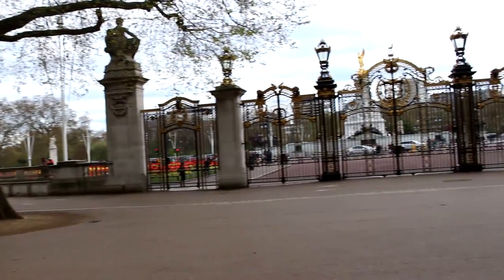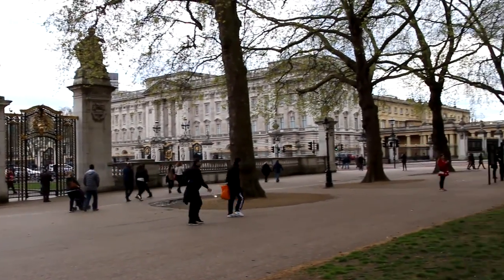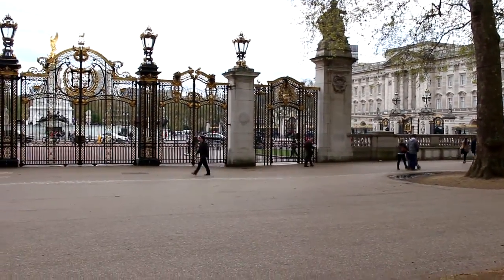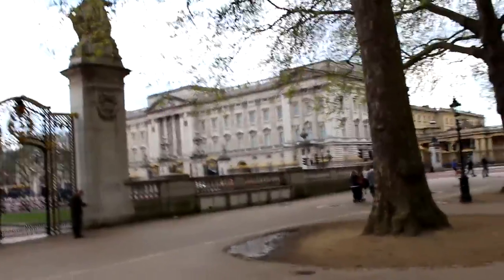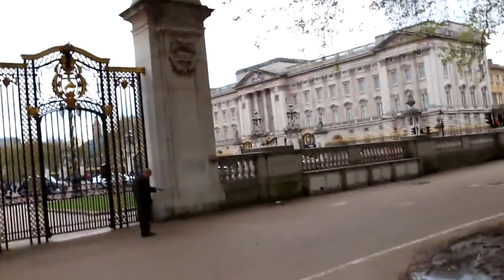This is Buckingham Palace. My camera's SD card slot is all filled up, so I had to delete a few clips, but this is just gorgeous. I need this in HD. This is beautiful. Look at those gates. Oh, it's so beautiful. How do you get in there? How are people in there?